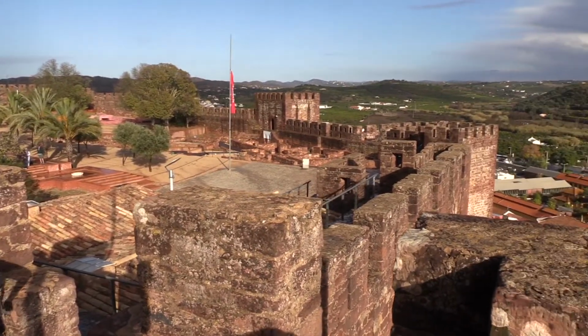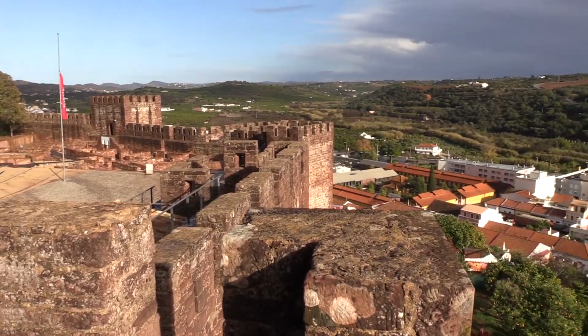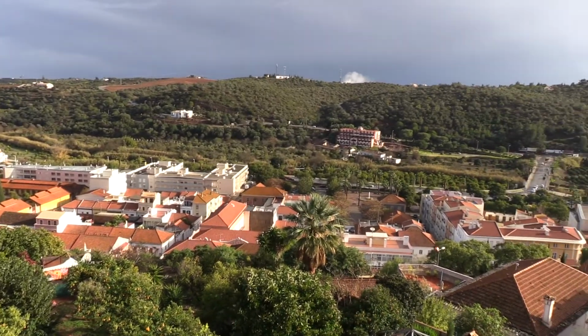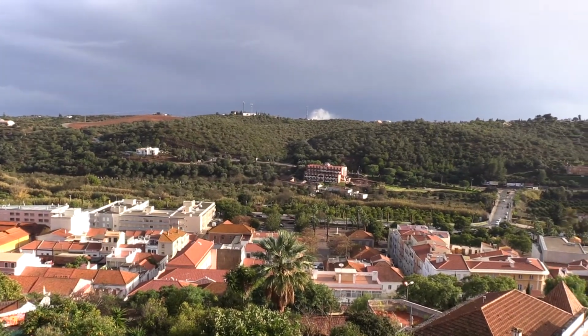So this castle has withstood and been inhabited by people for how many years? Since the 10th century, so what? 1,000 years. It's 1,000 years old.